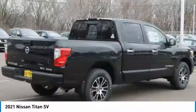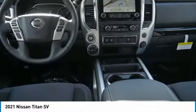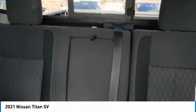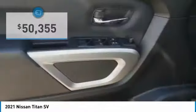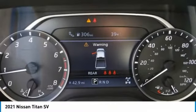The massive interior cabin boasts a fold-up rear bench seat and a flat loading floor. When it comes to power and comfort, the Titan can't be beat and is priced below $55,000. Here are some of this vehicle's great options.